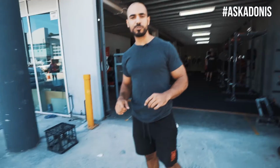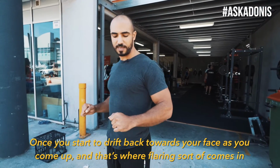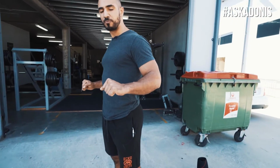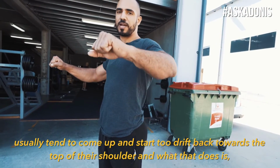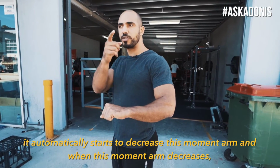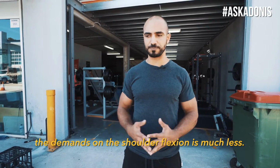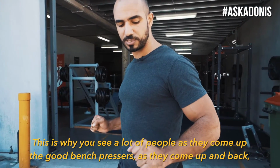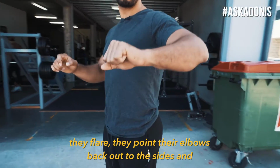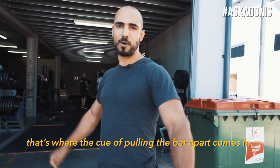Once you start to drift back towards your face as you come up, and that's where flaring sort of comes in, you see some of the best bench pressers in the world usually tend to come up and start to drift back towards the top of their shoulder. What that does is it automatically starts to decrease this moment arm, and when this moment arm decreases, the demand on shoulder flexion is much less. This is why you'll see the good bench pressers, as they come up and back, they flare, they point the elbows back out to the sides, and that's where the cue of pulling the bar apart comes in.